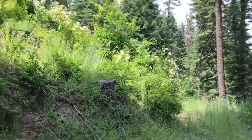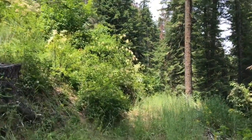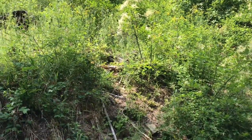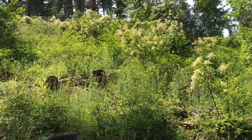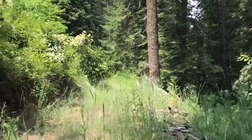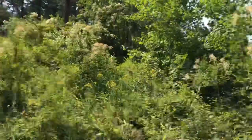Wildlife, we do have a ton of wildlife out here. We've obviously got deer, elk, moose. The neighbor shot a cougar on their property, and they called me last year because I guess it ran onto our property here, and they wanted to retrieve it, which of course I let them do. So we've got lots and lots of wildlife. Just a beautiful area, beautiful spot.